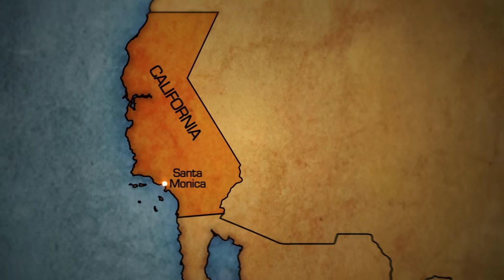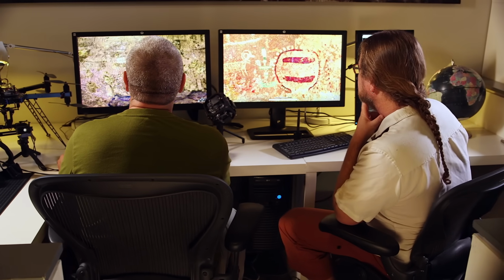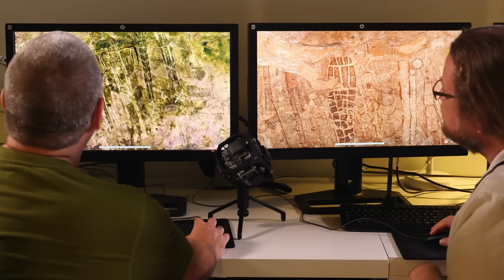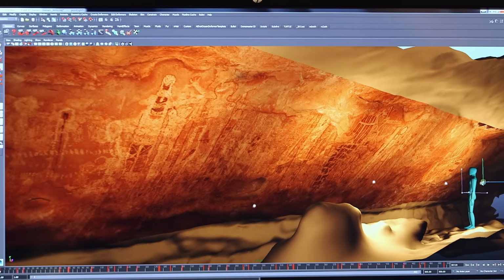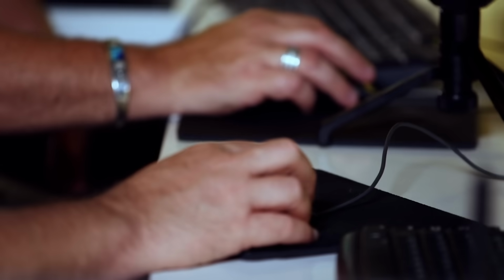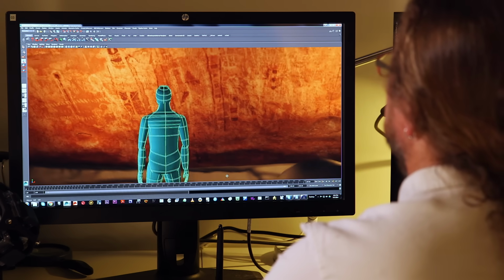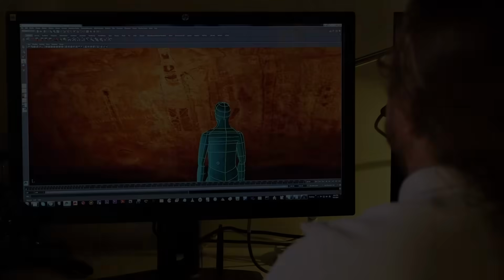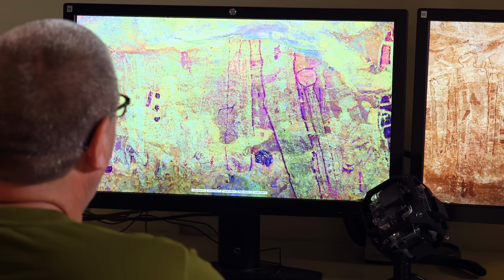Santa Monica, California, 2014. Here at X-Res Studio, visualization artists Greg Downing and Eric Hansen are pioneering the use of photogrammetry and special effects software to assist archaeologists in the global effort to decipher ancient cave art. We use a combination of techniques from the fields of computational photography and graphics in order to help the archaeologists reveal information difficult to see just with basic vision when you're there.